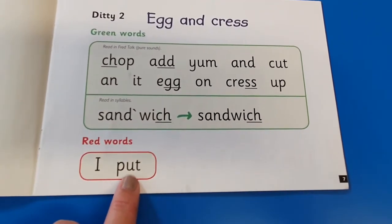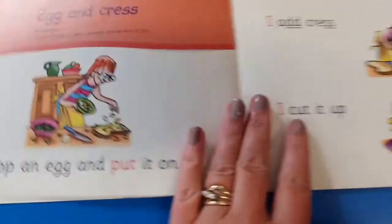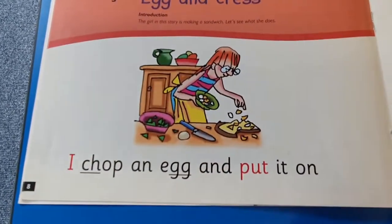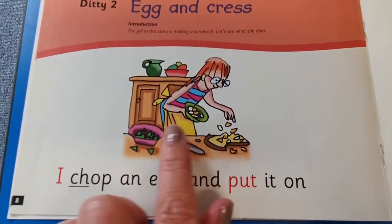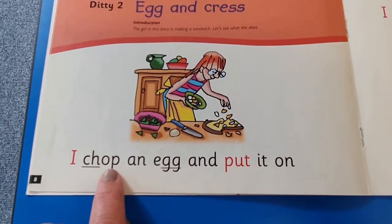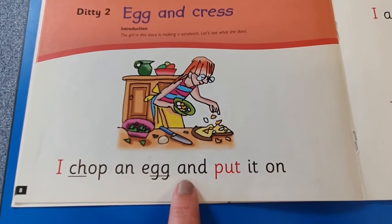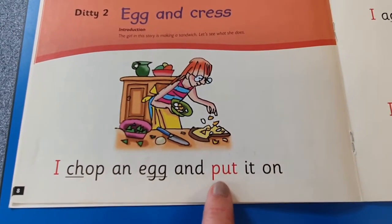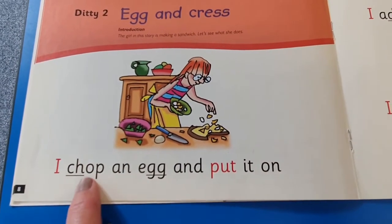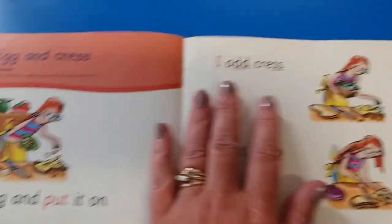I put. Egg and cress. Use the pictures to help you read the words. I chop an egg and put it on.